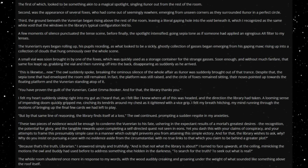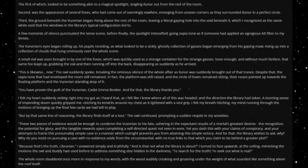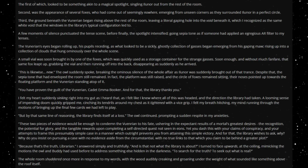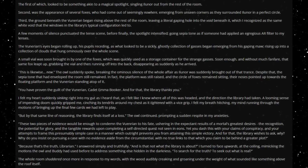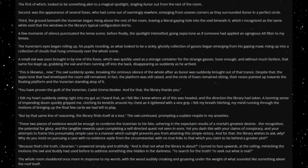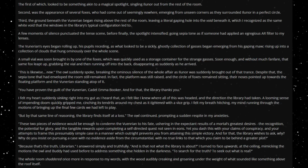The first of which looked to be something akin to a magical spotlight, singling Eleanor out from the rest of the room. Second was the appearance of several foxes, who had come out of seemingly nowhere, emerging from unseen corners as they surrounded Eleanor in a perfect circle. Third, the ground beneath the Venerian began rising above the rest of the room, leaving a literal gaping hole into the void beneath it, which I recognized as the same white void that the windows in the library's typical configuration led to.